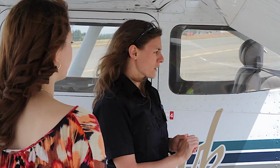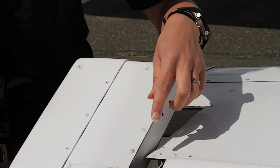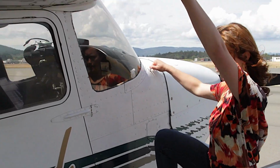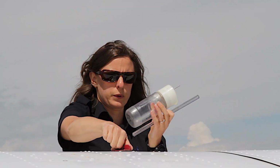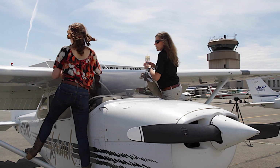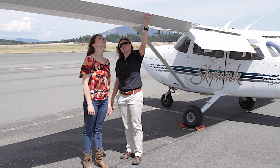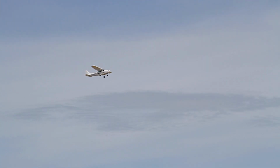And prior to taking off, doing a thorough inspection of the aircraft is crucial. Well, you go up there and I'll go on the other side. And you want to make sure the fuel cap is in line with the nose and tail. Just check that it's secure and attached. And before I knew it, we were up in the air.